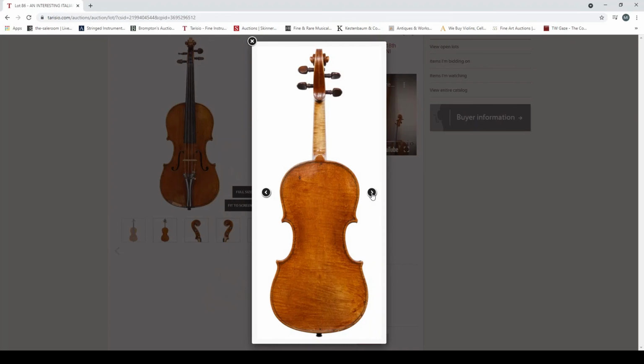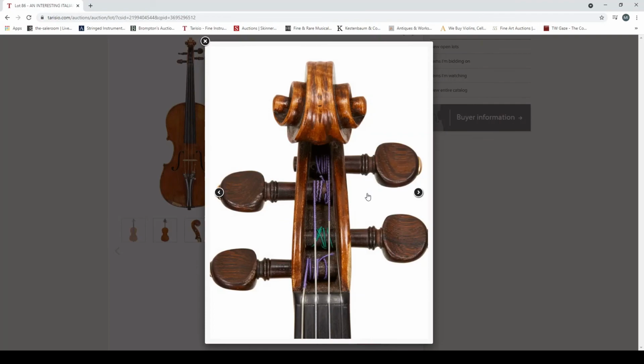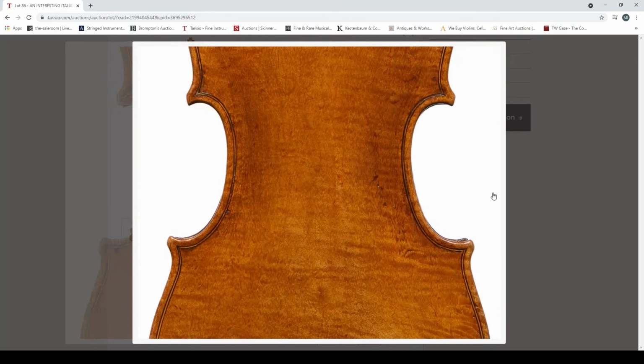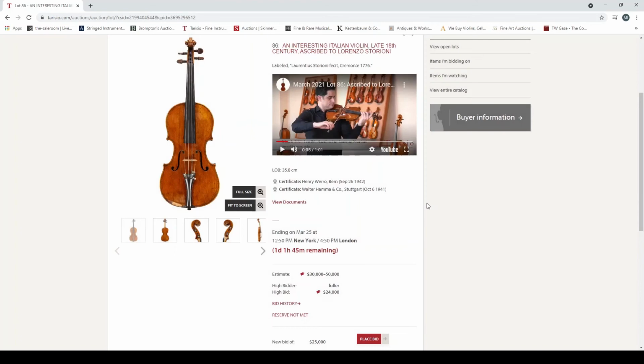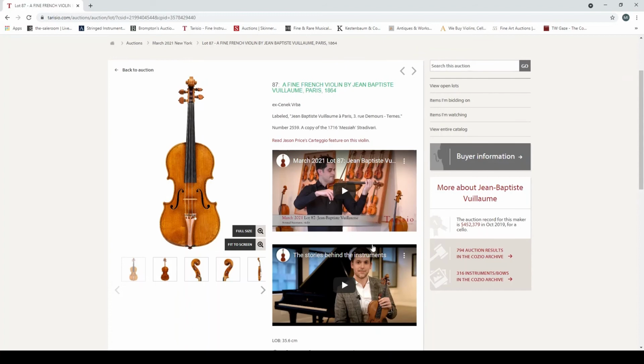That's interesting, that carving. It's quite rough on the scroll. Interesting scroll. Has a Storioni label of some kind. A fine French violin by Jean-Baptiste Villiaume, Paris, 1864. Labeled Jean-Baptiste Villiaume of Paris. Rue de Mours, turned number 2559.